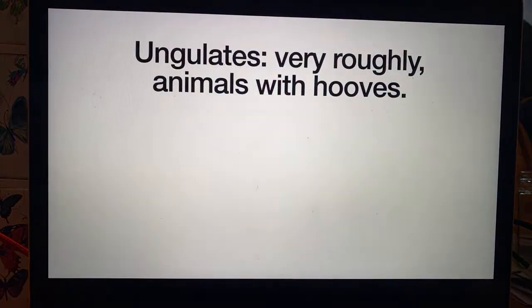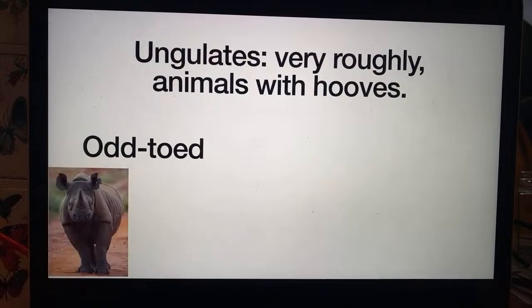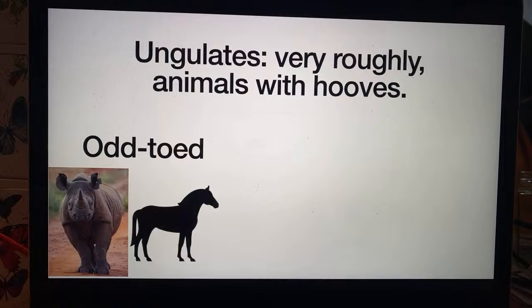Yeah. So it turns out, very, very roughly, animals that have got hooves are called ungulates, and there are 2 different types of ungulate. There are odd-toed ungulates, with an odd number of toes. So the rhino is an odd-toed ungulate, it's got 3 toes. There's one ungulate that only has 1 toe. Can you think of it? Come on, hoofed animal, 1 toe. Horses, they are odd-toed ungulates as well.